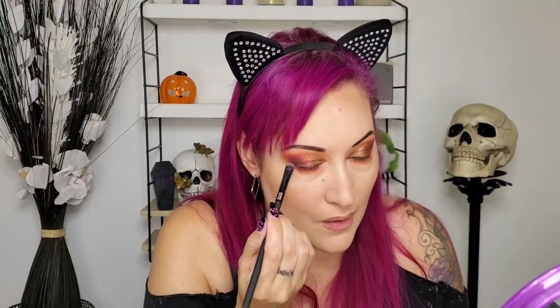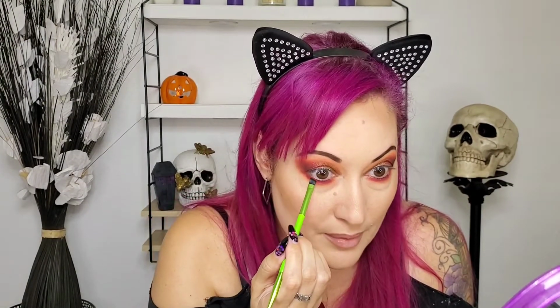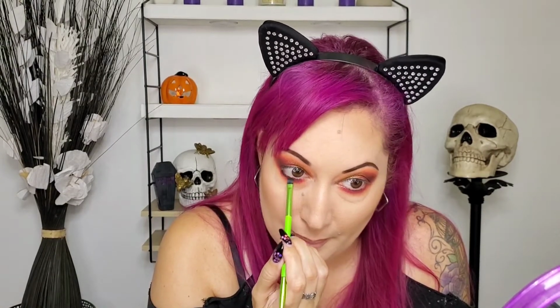I'm gonna take that orange, the first orange, and just place it down here. Smoke it out down here. I'm gonna connect that over here and bring it down a little bit. Then I'm gonna take that red shade, the matte one, and put it right here. I love that color. And with an angle brush like this one, I'm gonna take that black and just put it right here really close to the lash line. I'm gonna put mascara, eyeliner, falsies, and I'll be back with my final thoughts.